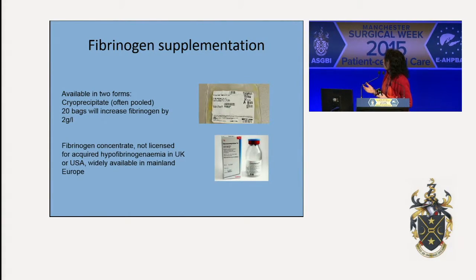And one bag is usually pooled. In the UK, we pool 5 bags, and you need to give 20 bags to increase your fibrinogen by 2 grams per litre. In mainland Europe, they have access to fibrinogen concentrate. So this is fibrinogen collected from thousands of donors and freeze-dried, and it undergoes quite a lot of processing to reduce infection risk.